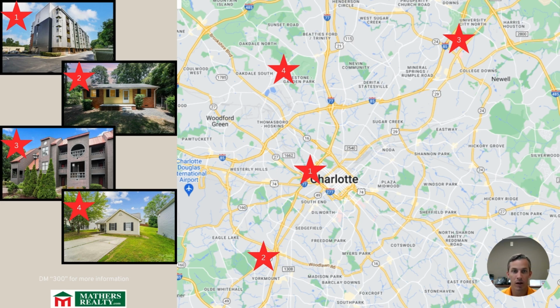Lastly, for our category for homes that are under $300,000, we're going north of Uptown into the Peachtree Hills subdivision. This is a 3-bedroom, 2-bath house with over 1,000 square feet. 5222 Beam Lake Drive was built in 2005, and the sellers are offering a 1-year home warranty with the house.